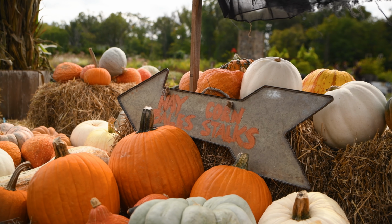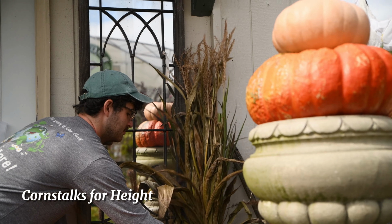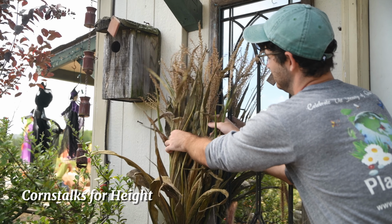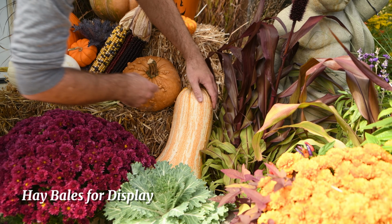The first step to a fantastic fall display is to have a strong foundation with both height and texture, and the best way to achieve that is with cornstalks and straw bales. Cornstalks are a great way to have a background for your display, while a large straw bale is a great way to prop up and show off any fall annuals or pumpkins you want people to see.